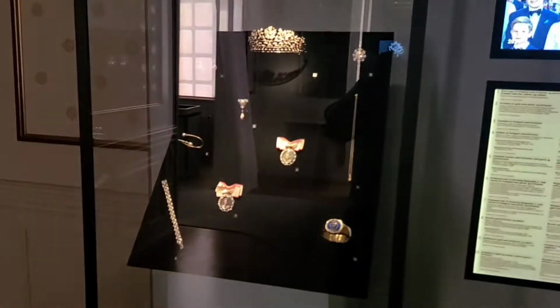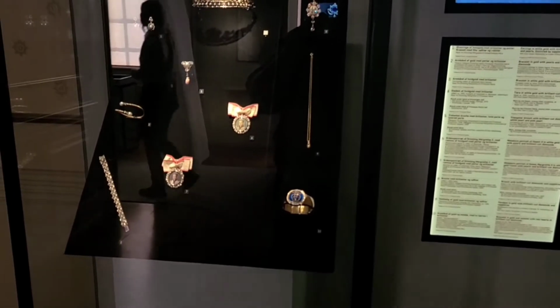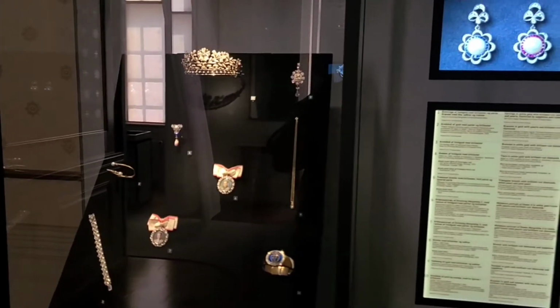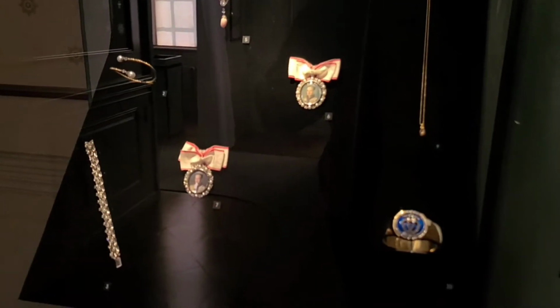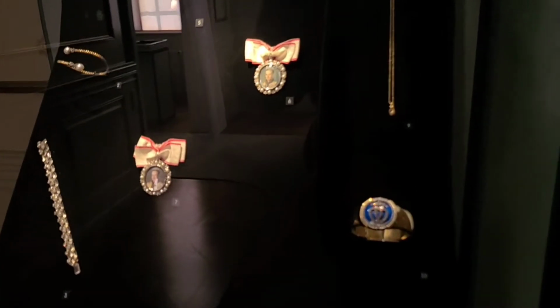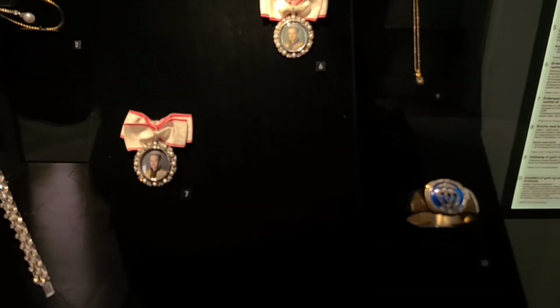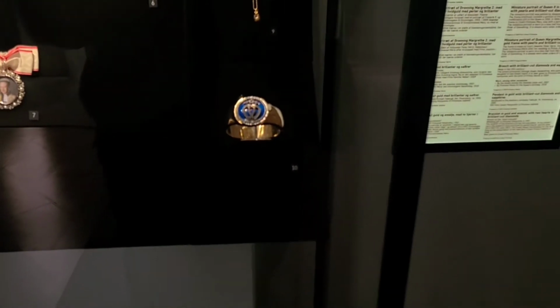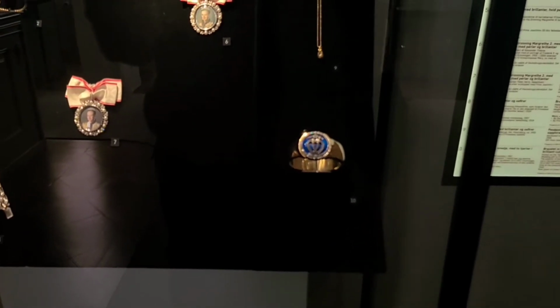This jewelry here is the Prince and Princess's jewelry. This is what they wear right now. The Prince and the Princess can be seen, and they have the Queen's photo on there. And this is the signet to say that they will be the next generation.